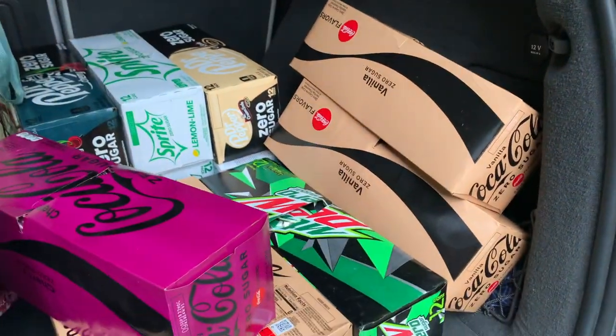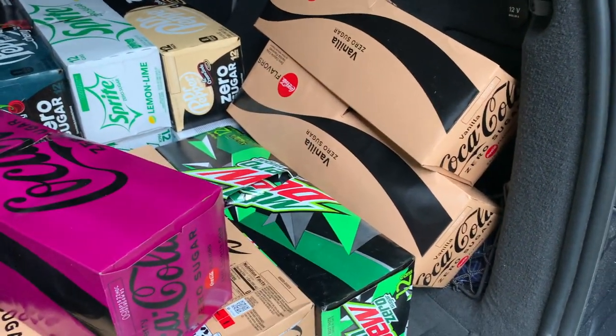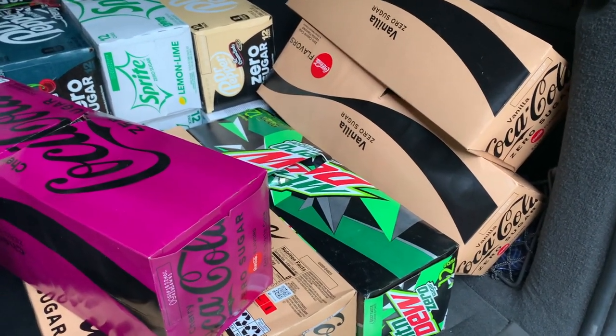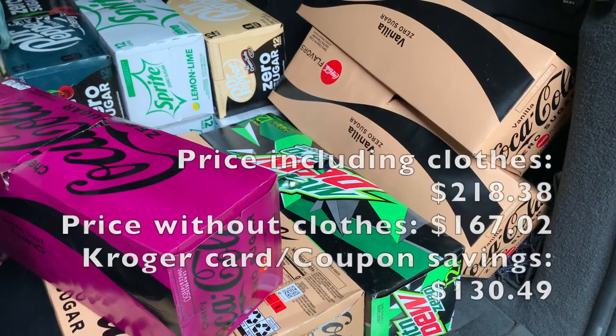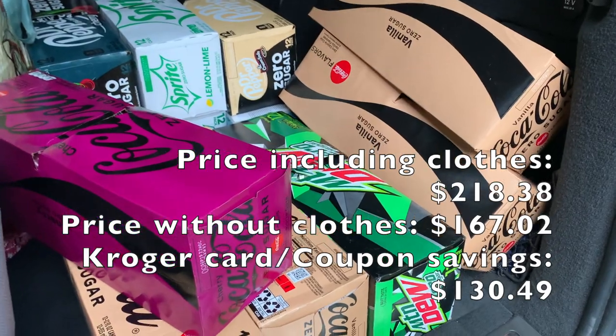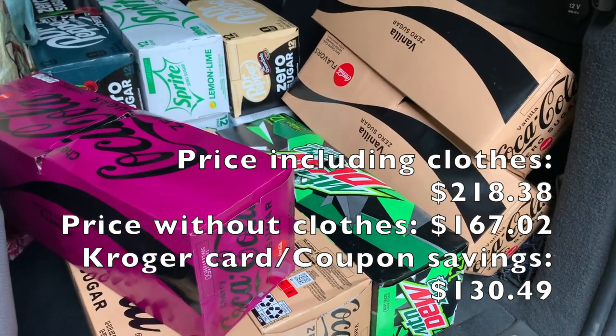Okay, that right there officially winds up this Kroger grocery haul. We are stocked up on butter, cheese, soda, what else? Chicken. Lots of little stock ups in this trip, and I'm thankful for it and glad always to find good deals.